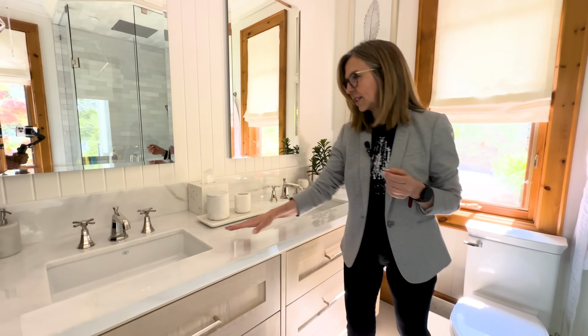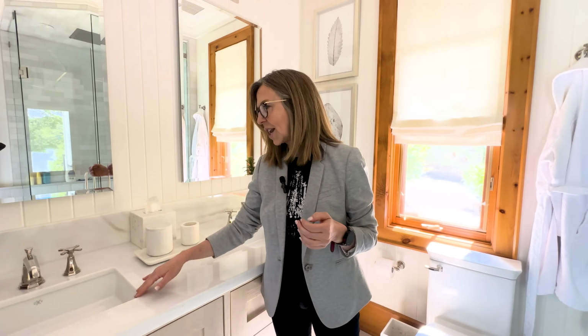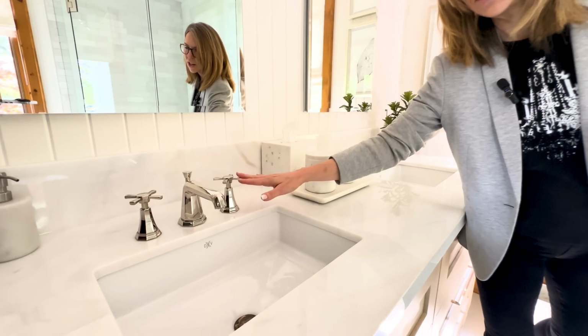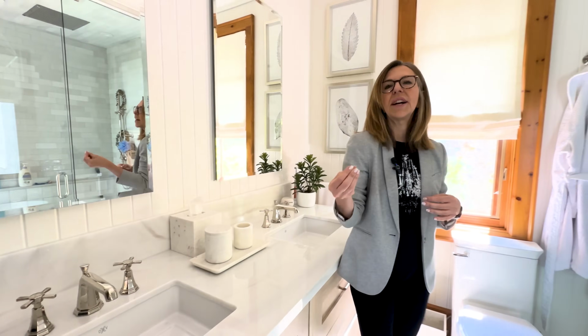We have natural stone on top with our two beautiful sinks. They're beautiful because they cut down, they're what we call a diamond cut, and then a hexagon cut for our faucets. So again, a vintage feel that just adds more character to the space. And that character is here through shape and form, not just through color and pattern.